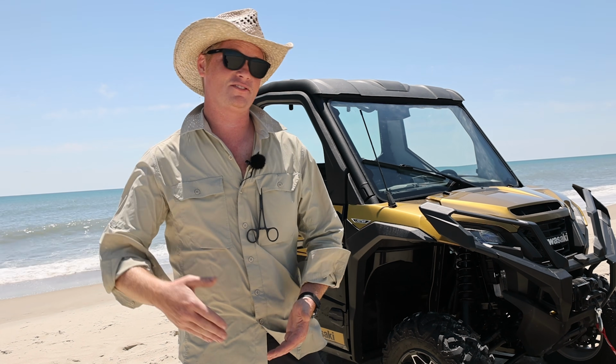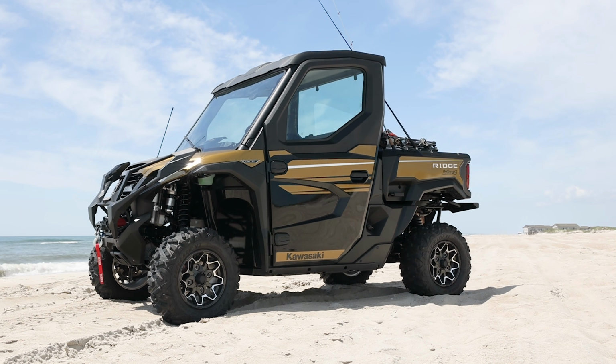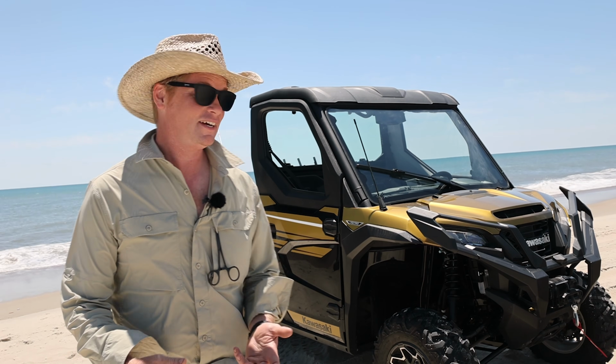These are 27s. At this point, we're used to seeing 30s, 31s, even 33s come factory on machines. This looks a little bit on the golf cart side, and Kawasaki's sort of showing its workhorse roots. The only other thing that really bums me out is this windshield is not a tilt-out windshield.